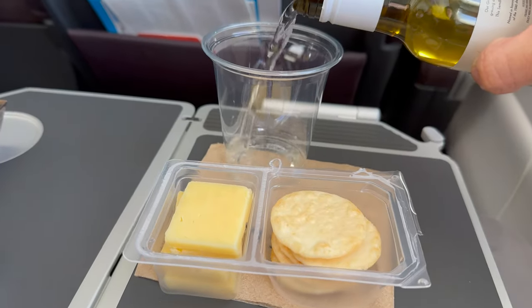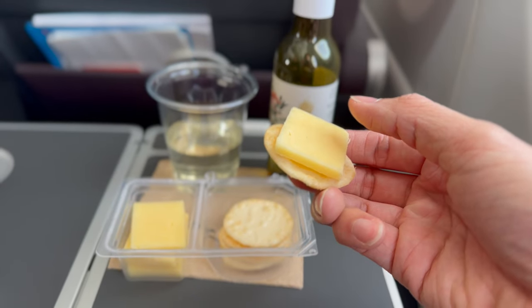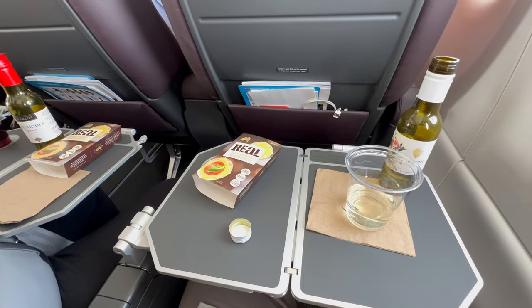The cabin crew was really proactive in offering alcoholic beverages. He explained the wine selection. So for red wine today, it's a Shiraz. For white wine, it's Sauvignon Blanc. It's not a bad midday snack, but I would have appreciated something hot.